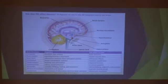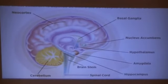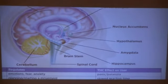Now, the brain is an amazing part of our body where each part has a function. And again, remember these receptors that we keep talking about. They're in different places, so they're going to impact differently depending on where they attach. When we talk about the brain, there are different portions that we're talking about here: the neocortex, the amygdala, the hypothalamus, the hippocampus, the brainstem, the cerebellum. Again, different parts function differently, and this is where the cannabis has different reactions for some people.